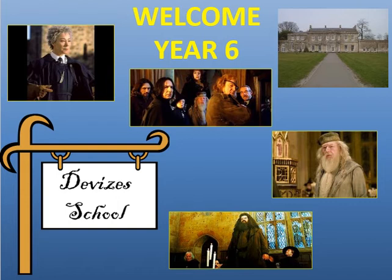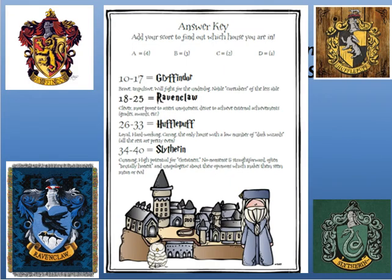So, the first thing I want you to do, you should have a copy of your sorting hat quiz. Now, don't look at the answers yet, do the quiz first. But in Harry Potter, when Harry gets to school, he's sorted into his houses. Now, you'll probably already know this, but you too are going to be put into a house and you'll compete in that house for house points in all of your lessons. And then in PE, you'll compete in different sports to try and win points for your house. And then they're added up, and the overall winner is presented a trophy at the end of the year. So you want to get lots of house points for your house.